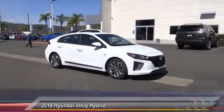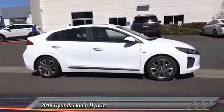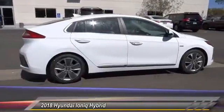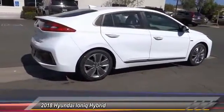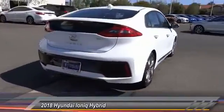2018 Ioniq. The Hyundai Ioniq is available in three different electric versions. It's loaded with interior features, and the exterior will amaze you with its advanced design and is priced below $30,000. This vehicle has less than 100 miles.